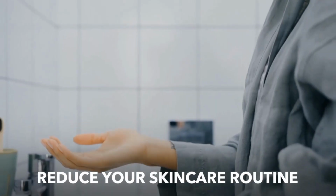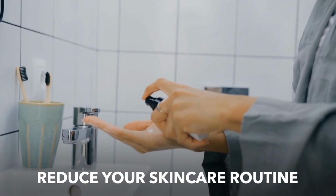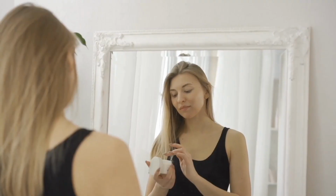Here are the things that I did stepwise to improve my skin and to clear it up for good. So the first thing I did is reduce my skincare routine. I reduced it to the bare minimum. When I'm saying bare minimum, I mean actually cleanser, moisturizer, sun cream, and that was pretty much it.